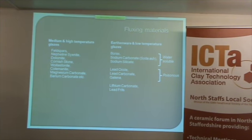Well, why is that important? Well, when you dip a pot into a glaze, the porous pot sucks in the water, and the glaze particles in suspension in that water are deposited on the surface of the pot.